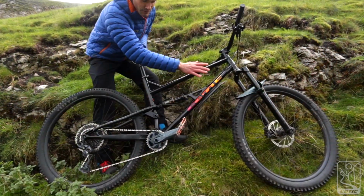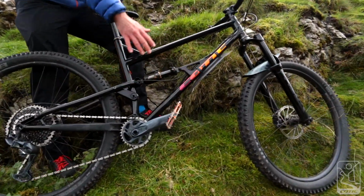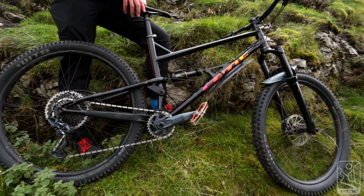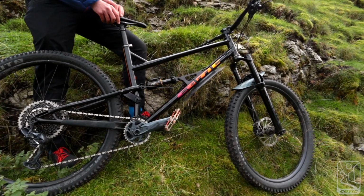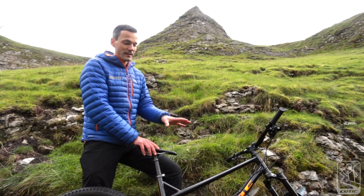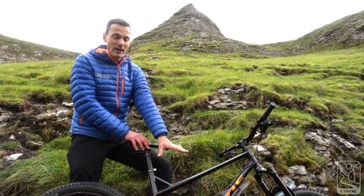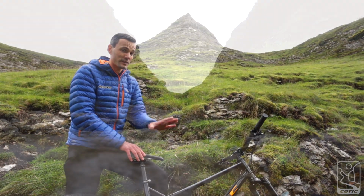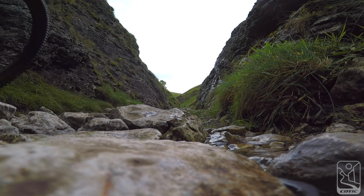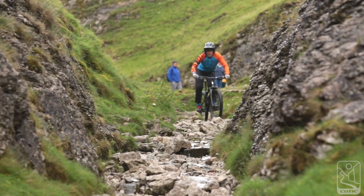Speaking of which, excuse all of the tape. This is mainly because I've been running my data logging software on this just to finally sign off all the shock tunes and all of that kind of stuff. So just like all Cotic bikes, despite all of the dials and adjustability you get on the Cane Creek shocks, you will get a Cotic shock tune already dialed into the shock. So it'll be our suggested setting to start from and give it a go.